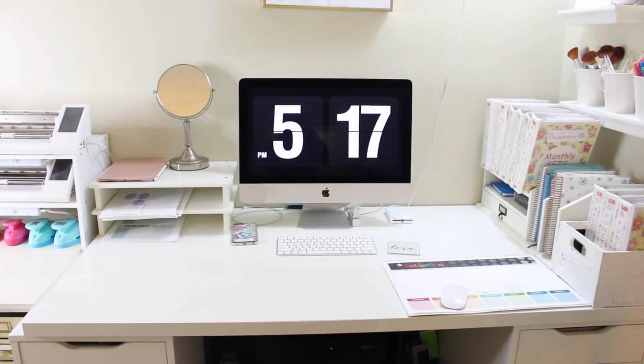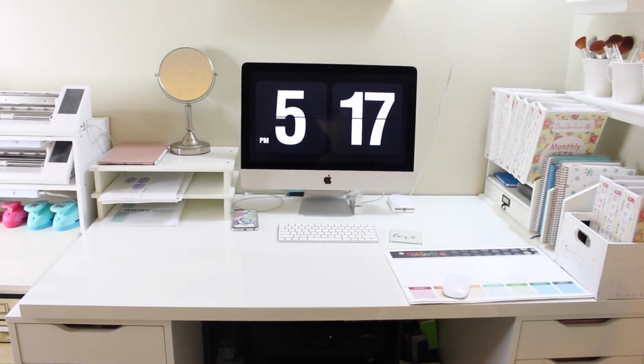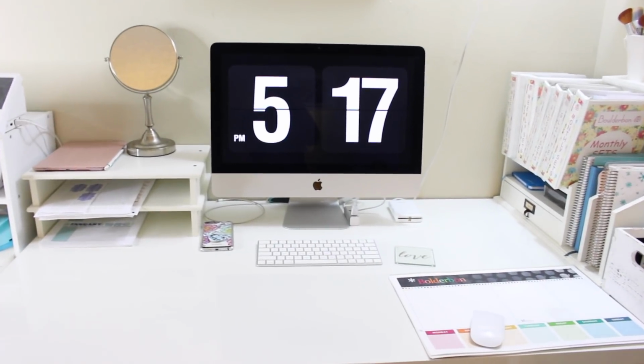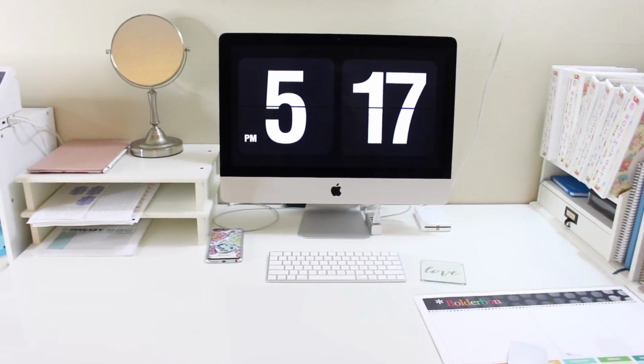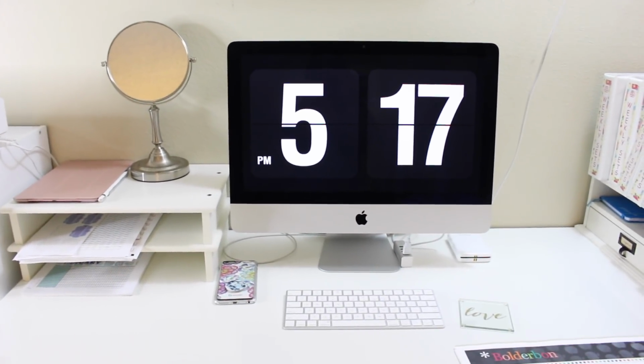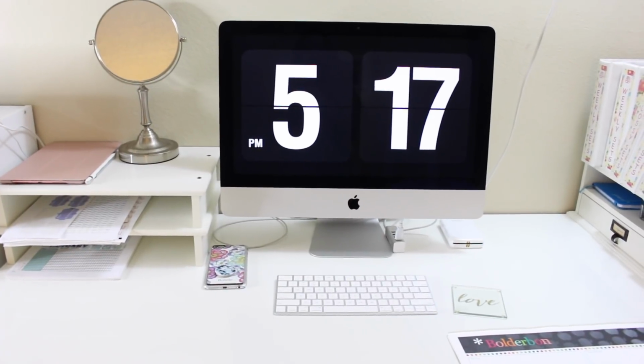All right, now moving on to my last desk here. This is my main desk. You guys can see my iMac is sitting right on top there. If you guys wanna know where I got this screen saver from, I'll leave the link to that down below. I really like having my time right in front of me.